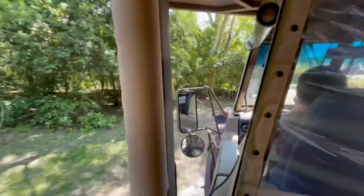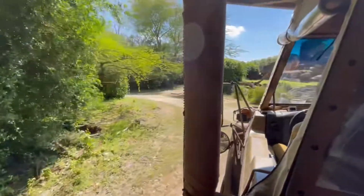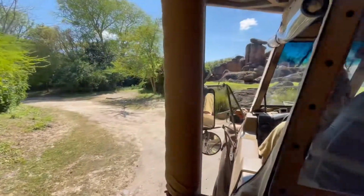Ahead of us are some kopje rocks. Now, certain predators in the savanna will use kopje rocks as a vantage point to scan the savanna for prey.